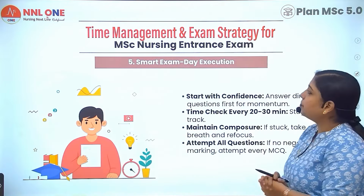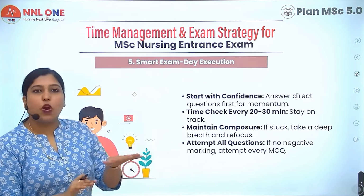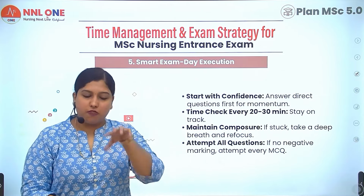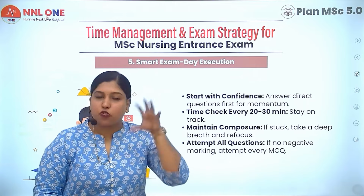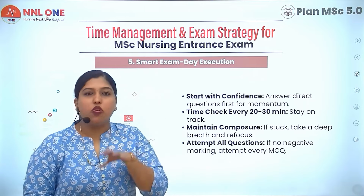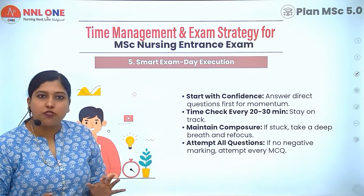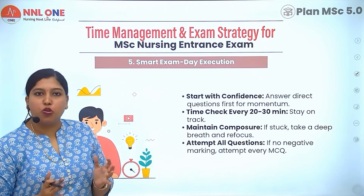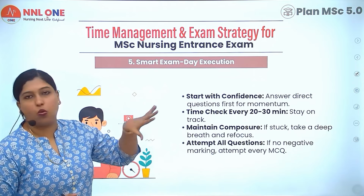Next, smart exam day execution. First, you have to start with confidence. Even from the first day you start doing practice tests, you have to follow these approaches so that it will be very easy for you to attempt the actual examination. So start with confidence, be very well motivated, and attempt the examination. Answer all the direct questions in the first go, right?